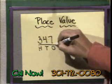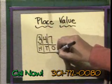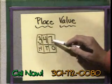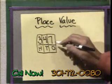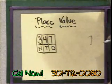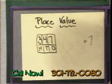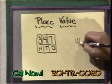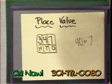And I like to put everything in a little chart. I love little charts. They help me a lot to organize my numbers. So if we start in the ones column, the 7 means 7 ones. So that means I'm counting by ones. So that 7 just means a regular 7. Oh, okay. And then if I move to the next column, that's the tens column. That means to count by tens. So this number has 4 tens in it. So that would be 40. 10, 20, 30, 40. 4 tens is 40.